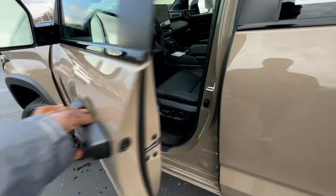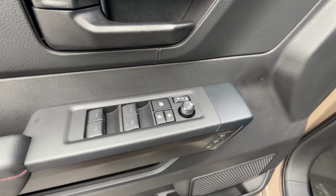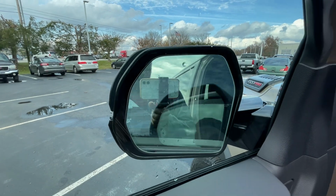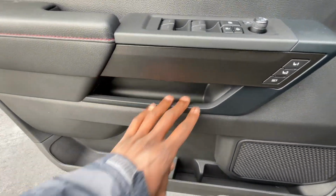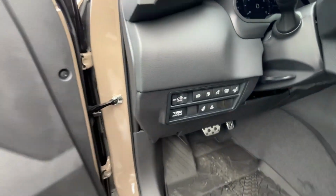We get passive keyless entry on the front doors, and then one-touch up and down windows on all 4 doors. Power door lock controls are there. Rear window lock there. Automatic folding side view mirrors that do have blind spot monitors in them. And then our power mirror controls for the glass are there. Memory seat functions. Pocket there, pocket, 2 bottle holders, more space. This does also have a 12-speaker JBL sound system.